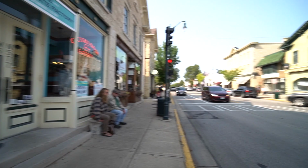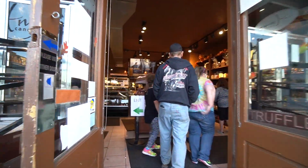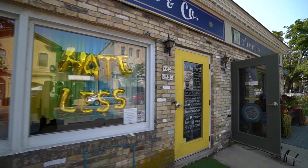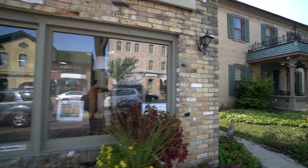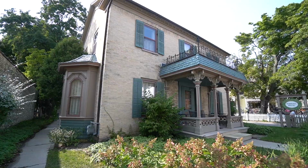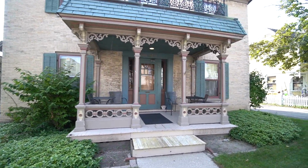Chocolate factory. Caramel apple. Oh wow, you can really smell it. All kinds of different stuff. Why does that smell good? Papery balloons. Home decor. Oh, that's a cool old house. Oh, it's a hotel. Or an inn, I should say.